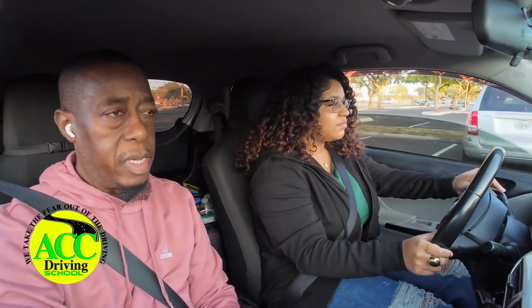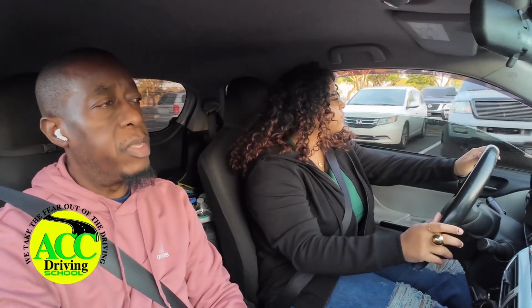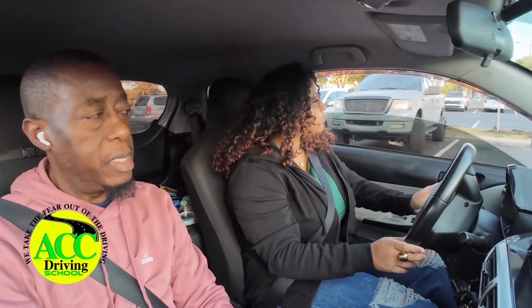Alright, so we're gonna park up here on the left side again. Go a bit past the white car and then park. Okay.